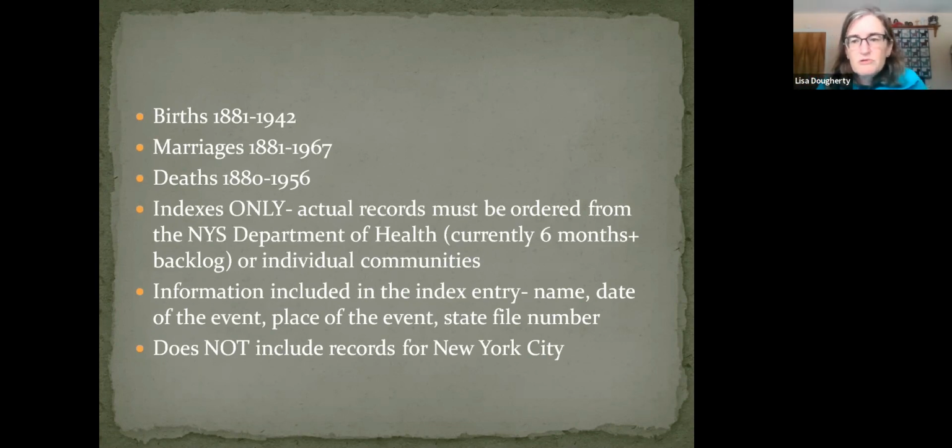They're not something that we can just go to the website and get. We have to actually send for them. But the index allows you to discover whether a certain event occurred in a certain place and on a certain date. So this can be incredibly useful for when you want to find out where and when someone died, was born, or got married. And keep in mind that the dates vary from about the early 1880s and up to access in the late 60s for marriages, the 40s for births, and the 50s for deaths. These are only indexes. They are the indexes to the records held by the New York State Department of Health.